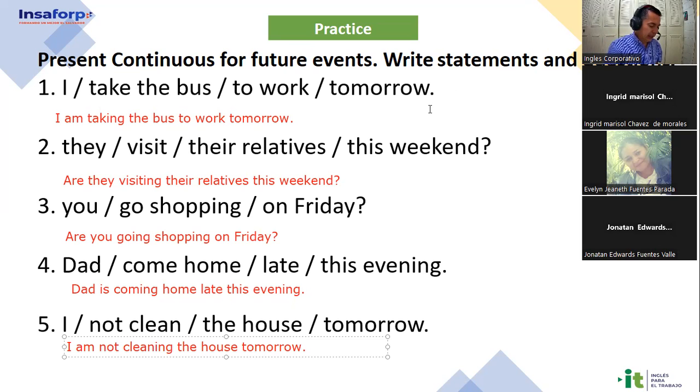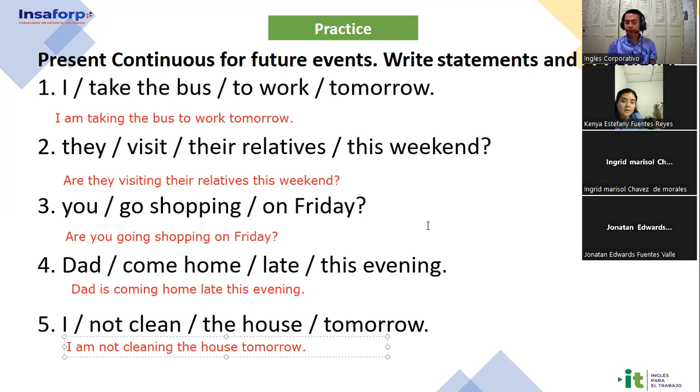I will ask Kenya, please, can you read the sentences for the class? Kenya, read, please. ¿Me escuchan? Yes, sí. Yes. I am taking the bus to work tomorrow. Kenya, taking. Taking, yes. Repeat, Kenya. I am taking the bus tomorrow. Me escuchan, teacher. Yes. I am taking the bus to work tomorrow.